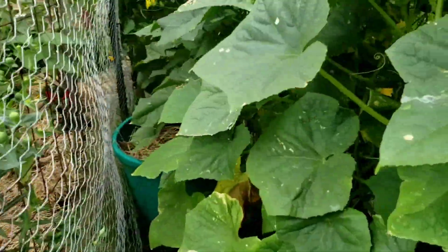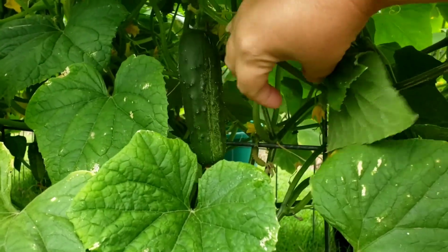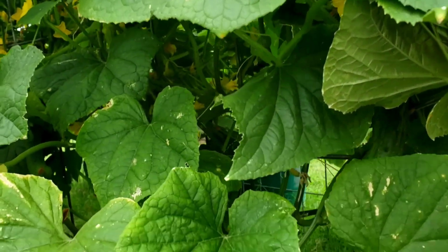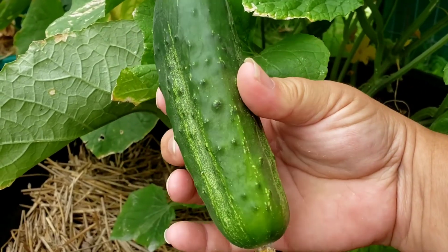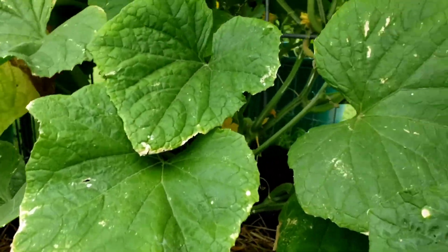Oh, me. Alright, now we gotta find him again on this side. Oh, is that it? Yep. There it is. That one's pretty. Pretty, pretty. And see the bloom has died on it. And you want them really no longer than 6 inches. Because after that, they're just really too big. The seeds get too big and can't do much with it.